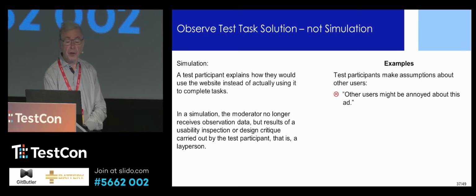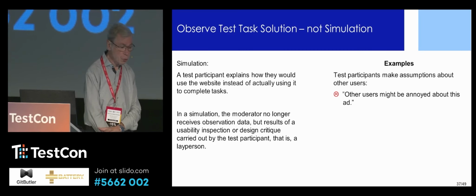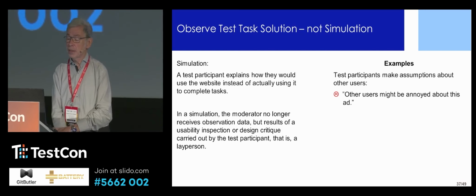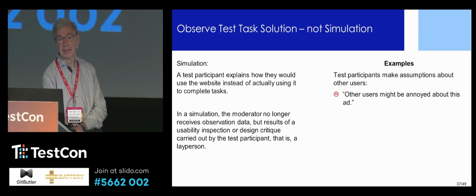So in a usability test we should observe test task solution, not simulation. And simulation happens if the test participant starts to make assumptions about other users. Other users might be annoyed about this ad. They start to pretend that they are other users.